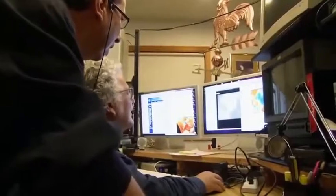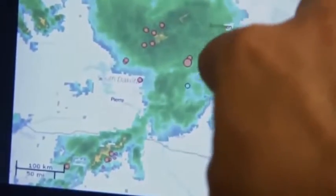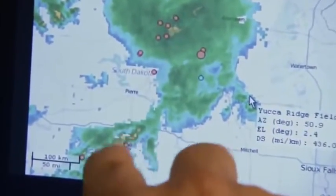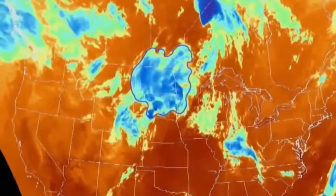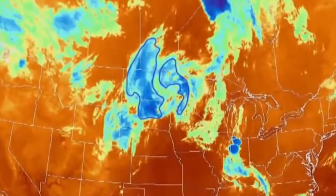But Yair and Walt Lyons on the ground can see an unexpected change in the thundercloud. They are here, and if they go like this, they would get this part. But both of them are starting to weaken. The large thundercloud that was expected to grow has started to split in two.